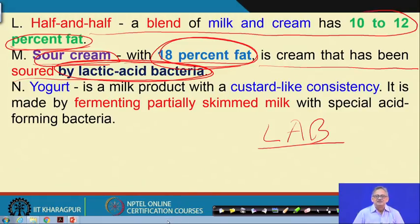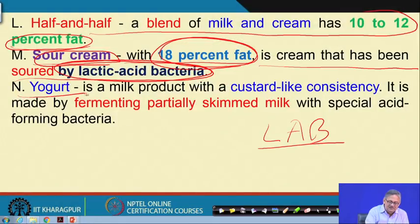So souring of milk is typically done by lactic acid, but the fat content is very high. It is 18%, right? We have said cream to be around 32-36%, that is light whipping or heavy whipping cream. So 18% may not be equal, but is not so less. So with very high fat content, maybe to make it palatable, people would like to have it in a sour form. That is why this lactic acid forming bacteria is added, so that acid is formed and it becomes sour, right?